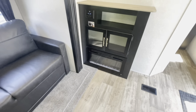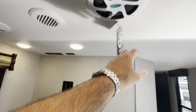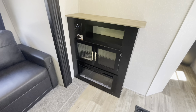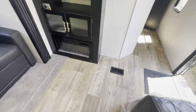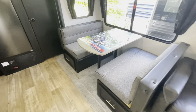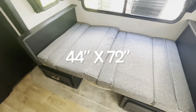And you've got your fireplace, your stereo, spot for TV, all in one convenient area. Got your speakers and subwoofer inside. Nice textured glass cabinets. The fireplace does put out electric heat, so nice option there in addition to your LP heat. Booth dinette, again, drops down to make a bed. We'll take a look at that. There's your booth dinette made into a bed.